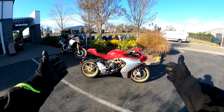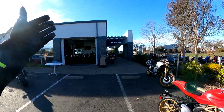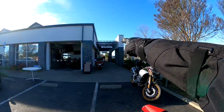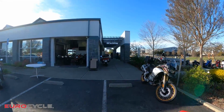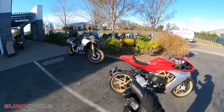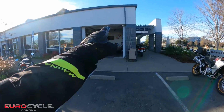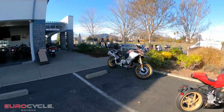Well, here it is, the 2020 Supervolce by MV Agusta. Again, huge shout out to Zach. Zach, thank you, sir, for letting me ride this thing. Now they do have the red and silver one. They also have a black one, which looks really, really cool. I love the black and the gold.